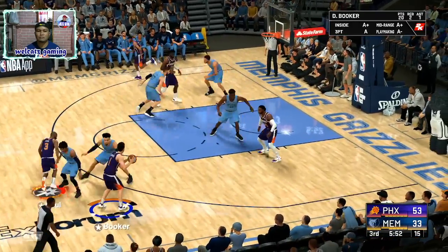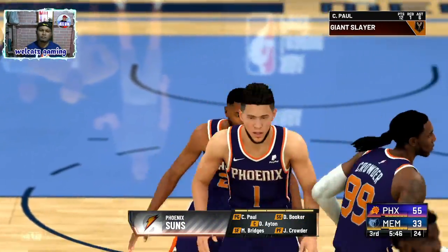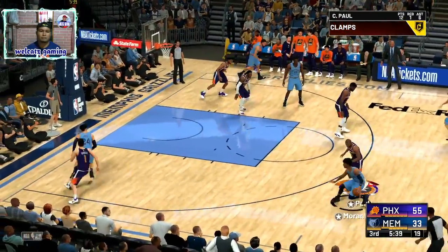On Phoenix, looking who they've got on the floor. Booker and Bridges are the wings. Ayton is out there with Jae Crowder. And it's Paul in at the point guard position. And here's Morant. He'll bring it up for the Memphis Grizzlies.